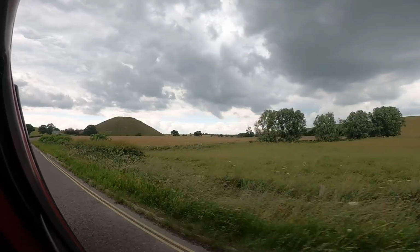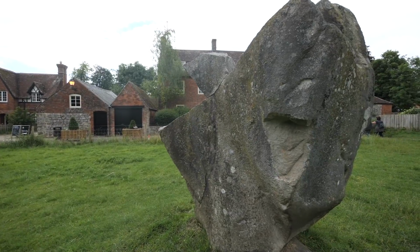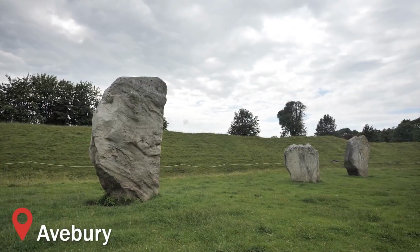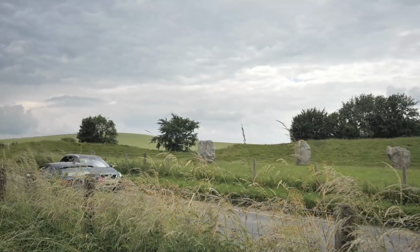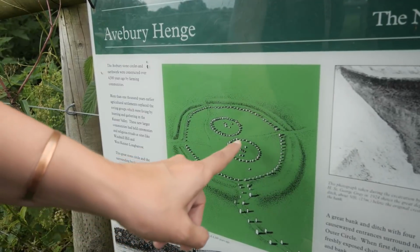Just a five-minute drive from Silbury Hill is Avebury, which is home to yet another mystery from history. Avebury is home to the largest stone circle in the world. With places like Stonehenge, you can't actually go up to the stones so much these days, but here it's a bit different. You can actually drive through them because part of the village is located within the stone circle itself.